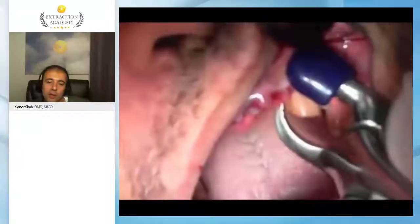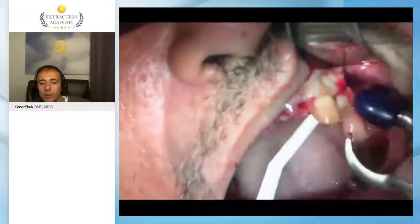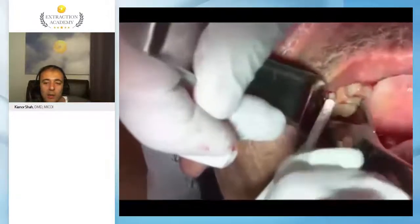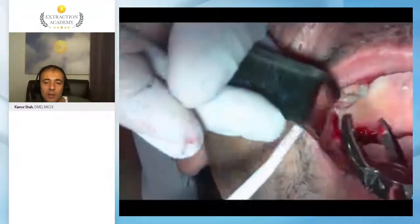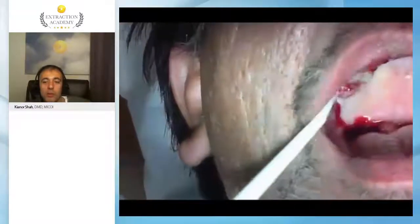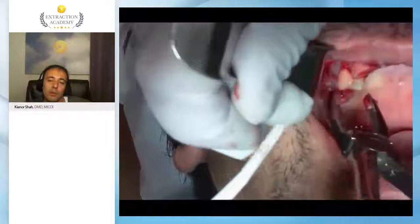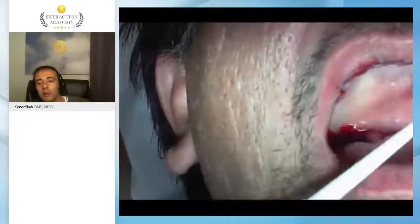Here's a new innovation, power elevators, that I was using for this surgery, and I was able to get the canine off. It's not the best indication for all scenarios, but it can be very helpful for a lot of extractions to just get the pop. After the pop, you can always use your forceps, and I recommend you use your forceps to go back and extract the tooth.